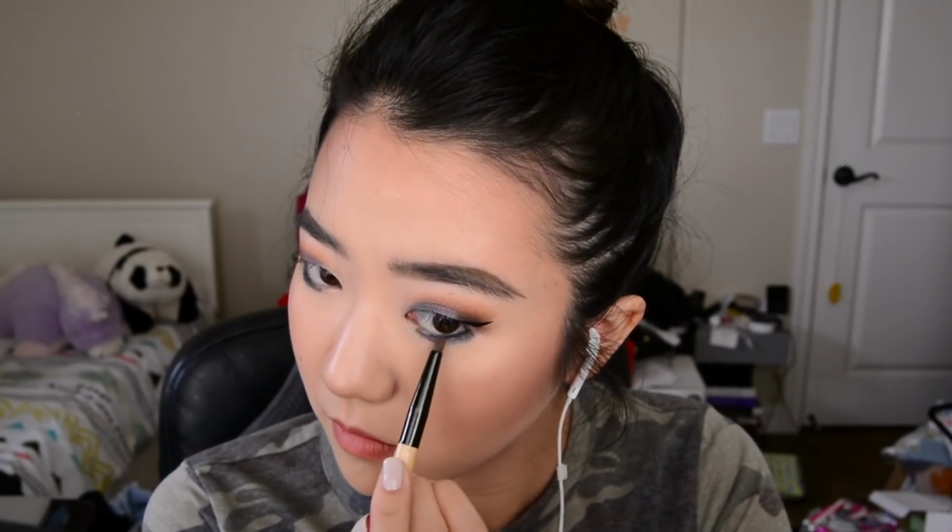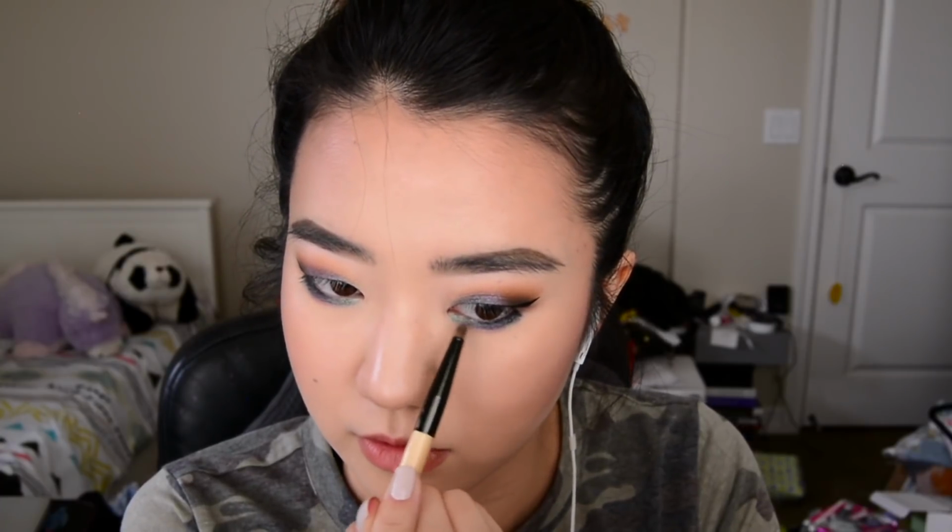Okay, so I think I'm going to take Ego, which is that duochromatic purple, and I think I'm going to put that in the center and see what that looks like. Okay, I'm going with Big Sky, which is that teal color, and I'm going to put that in the inner third. That's pretty. And I'm going to blend that towards the purple too, so it's not so segmented.